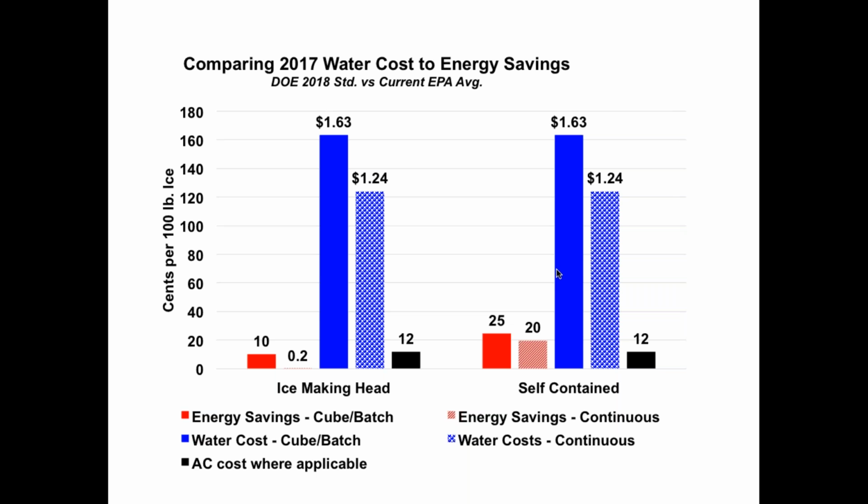Here's the graph to show you how dynamic this is. This is looking at the new standards that are coming out from DOE and the current EPA average cost of things. The blue lines represent the cost for... I'm getting a little techie on you here, but the batch type machines, these are the ones that make the clear ice that goes in the drinks, and then you have the tubelets and nutlets, or the flake ice that you use for a lot of other things.